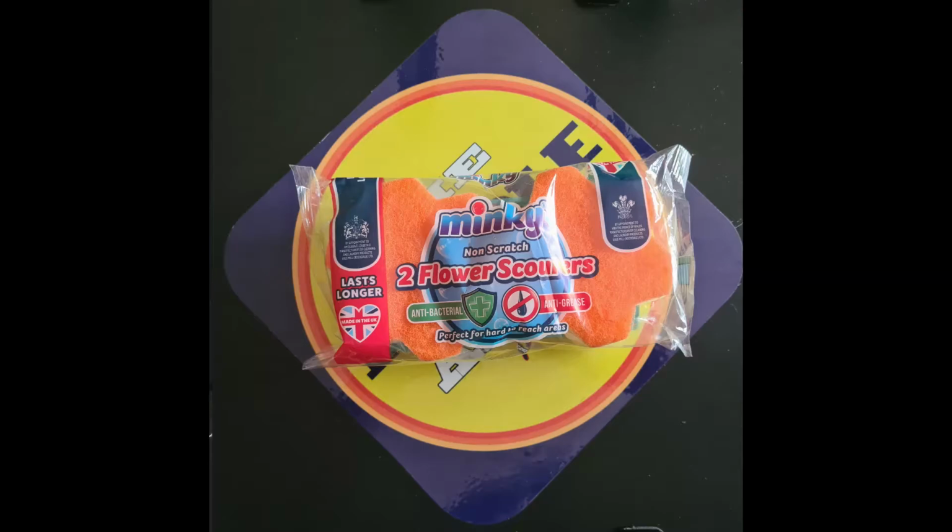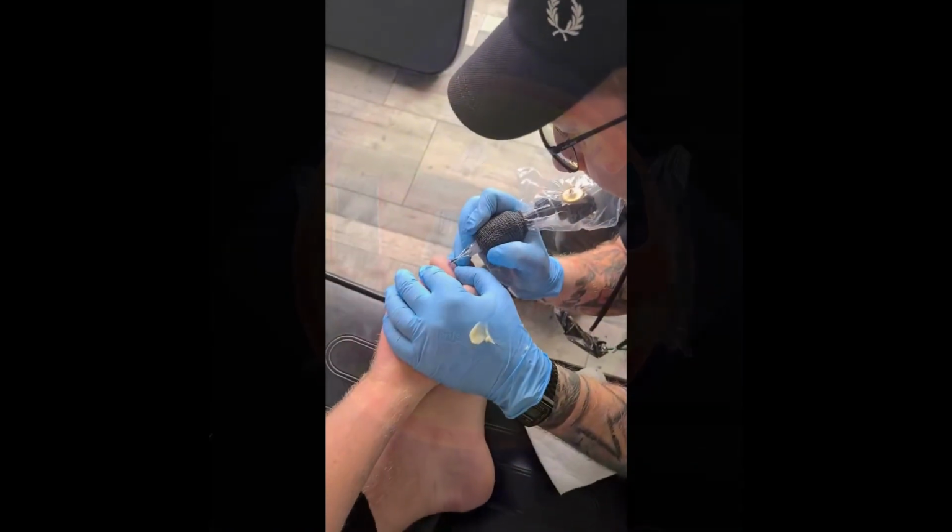Go on, Tom. These are non-scratch two-flower scourers. A two-flower scourer. And the reason why I bought these is to highlight the fact that a few episodes ago, Tom brought in some heart-shaped sponges, and he said to Rob, I'll give you £50 if you get a sponge tattooed on the bottom of your big toe. And Rob went through with it. Go on, tell us what you've done, Rob. Got a heart-shaped sponge tattooed on the bottom of the big toe.